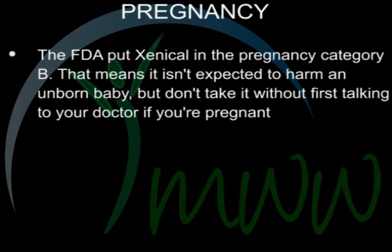Pregnancy. The FDA put Xenical in the pregnancy category B. That means it isn't expected to harm an unborn baby, but don't take it without first talking to your doctor if you're pregnant or planning on pregnancy.